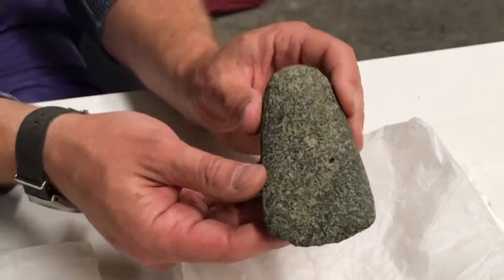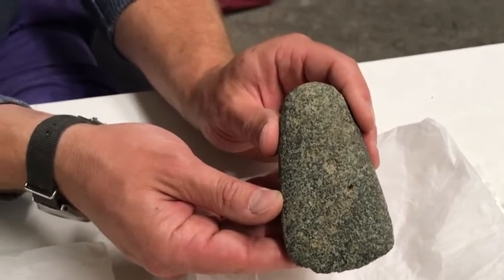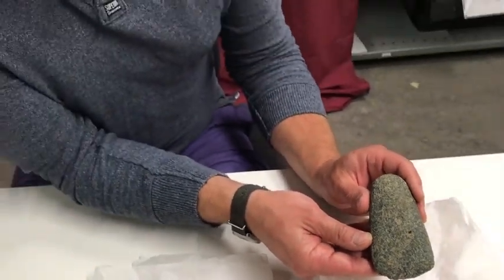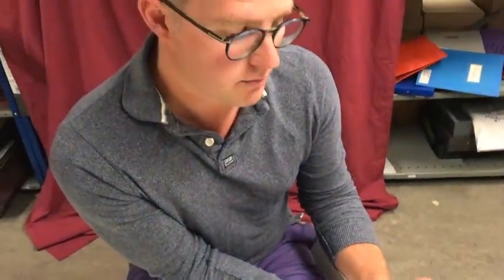Geologically, it's a gabbro, and most of the axes in this material found in the British Isles come from the Lizard Peninsula, right at the southwesternmost tip of the British Isles in Cornwall. And so it's travelled well over 300 miles to get from there up to Staffordshire.